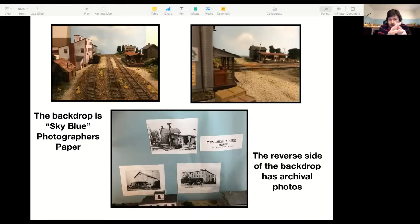As I said, it was designed to be moved to any angle that you wanted to take a photograph from. And since I also then took this up to Woodsboro and displayed the full diorama, on the back side, I attached those photographs, the archival photographs that you can see here in the bottom photo, so that people could compare the model with the real photos.